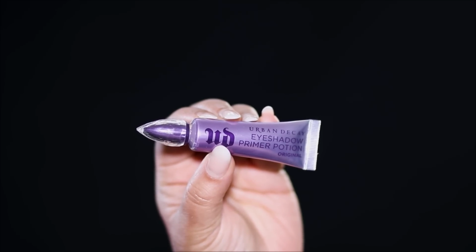If you have oily lids, avoid using a concealer. Instead, go with an eyeshadow primer. I'm going to be using the Urban Decay primer portion, and here's a trick. While you apply this on your lids to cover up the fine lines, you can also use it under your eyes to cover up the fine lines before you use the concealer over it. I'm going to quickly blend it out with my finger.